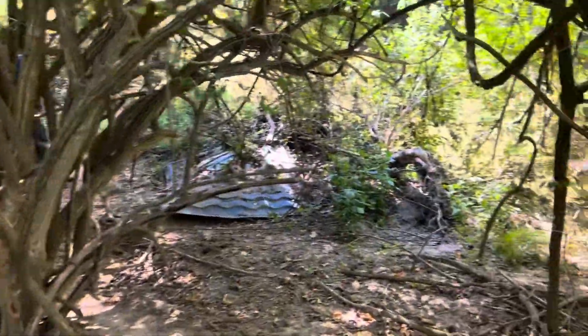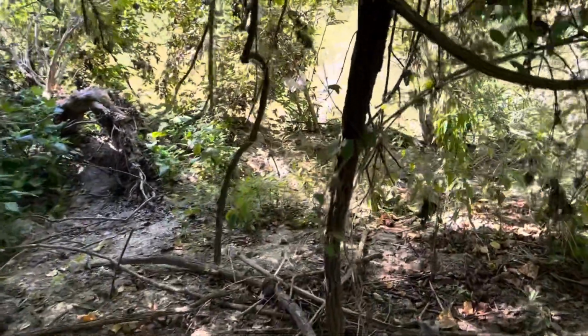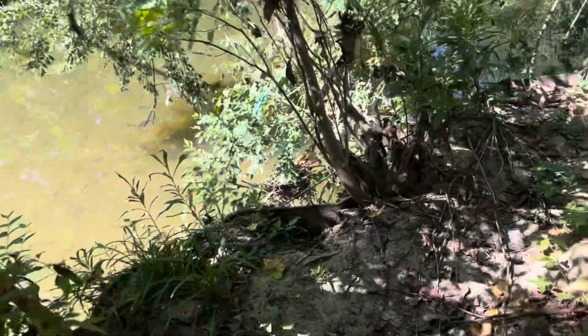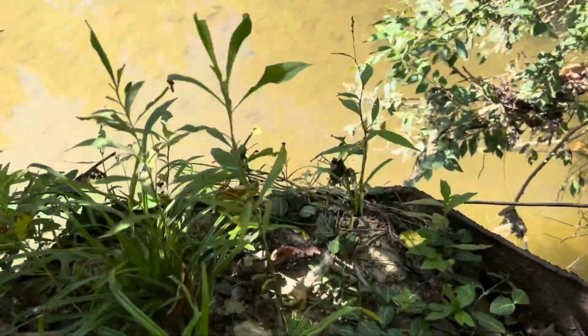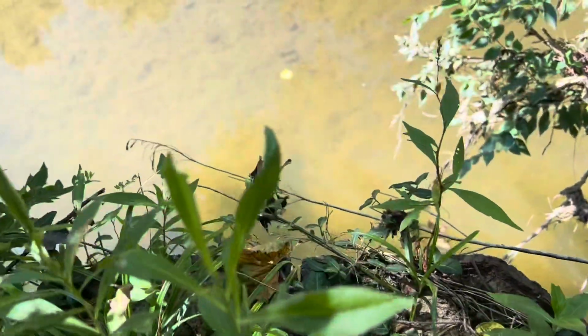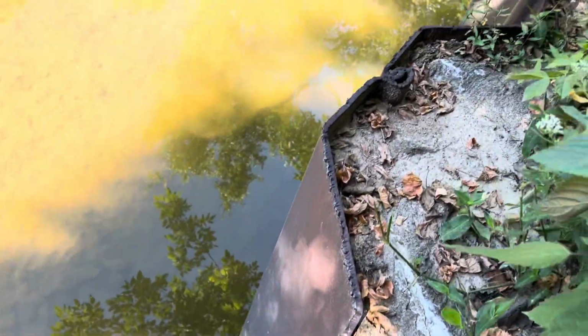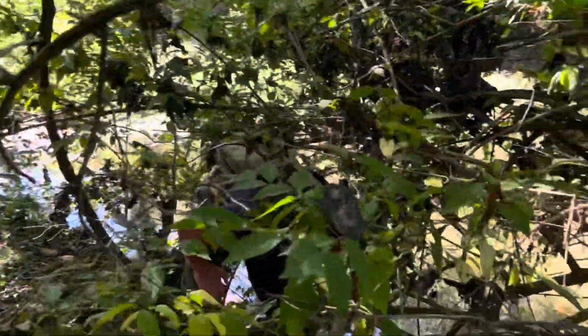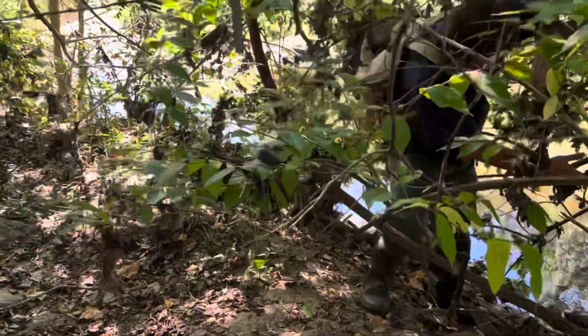All right, so we're trying to figure out how we can get down and access the creek here. It's pretty steep. Oh, there's some kind of retaining wall here that they made out of, I guess, old shipping containers or something. Might be part of an old train car or shipping container. I don't know. But I think we can get down and actually access the creek over here. Let me break some of this out of the way. But this looks like something I'm gonna have to turn the camera off for. I'll be right back with you.